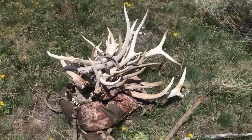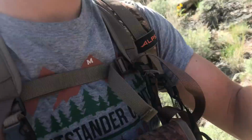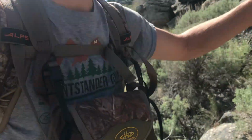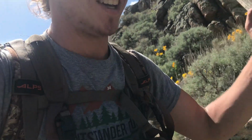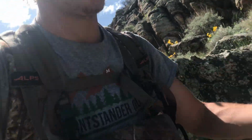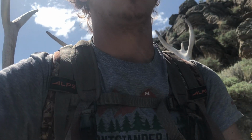Another great full pack day. Heck yeah, let's get going. Yeah, just came around this edge, looked down, about 150 yards away I can see another antler. I think this one's brown though. It looks like it's got the shine to be brown, so I'll check back in just a minute when I get down to it.